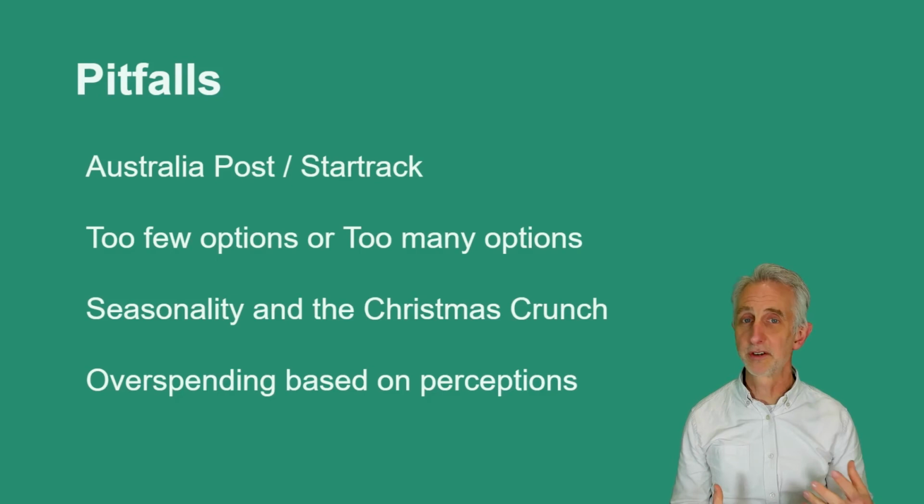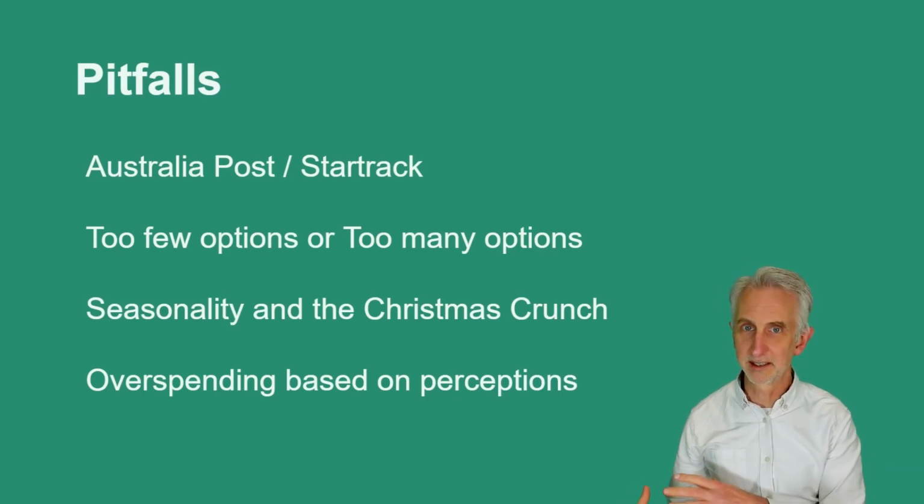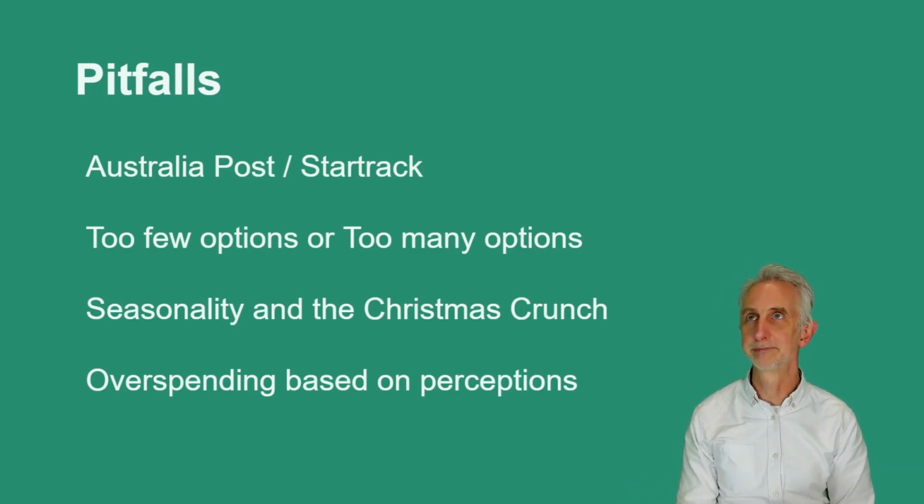The other challenge with Australia Post and StarTrack is if the driver doesn't deliver, that's going to go to the local post office, which can really annoy your consumers. Especially with social distancing, they can find themselves out in the weather for 15 or 20 minutes just to get into the post office, just to collect an item that should have been delivered to their home.